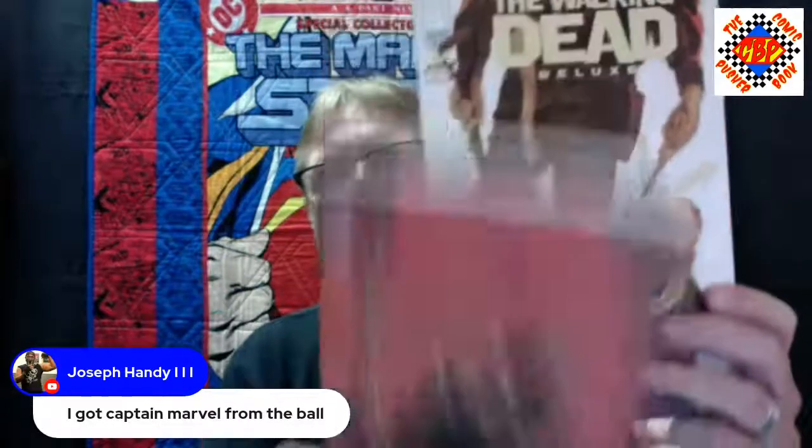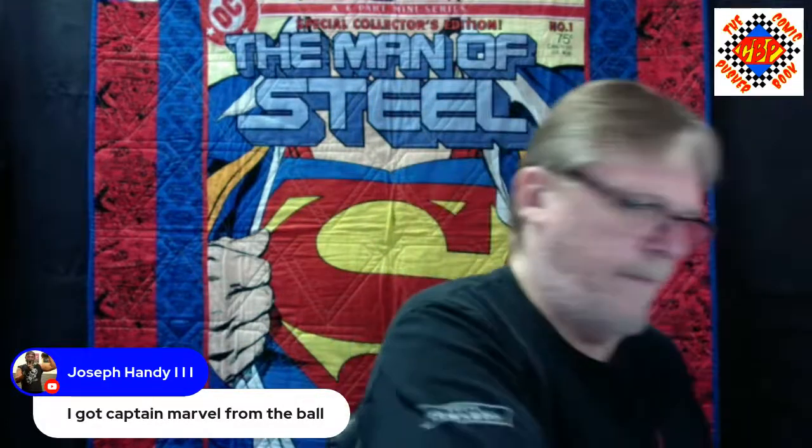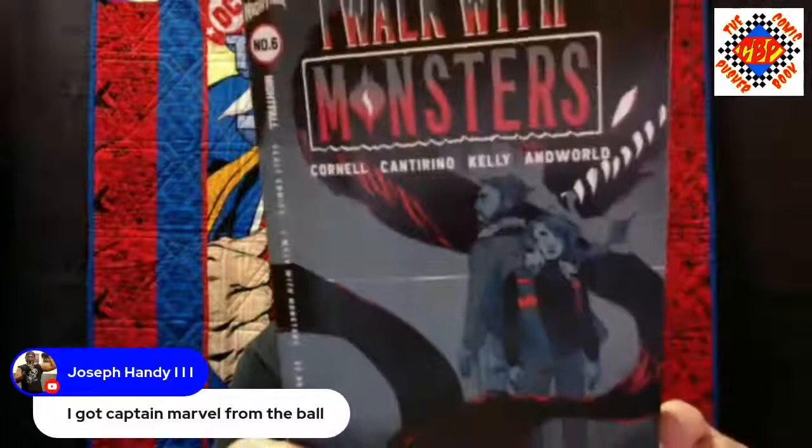Walking Dead, the Deluxe. This is all the color versions of The Walking Dead being reprinted in color with some new covers. To choose from. I Walk with Monsters, issue number 6.